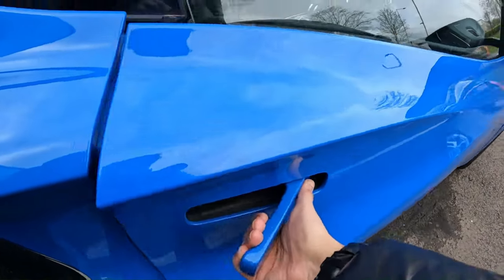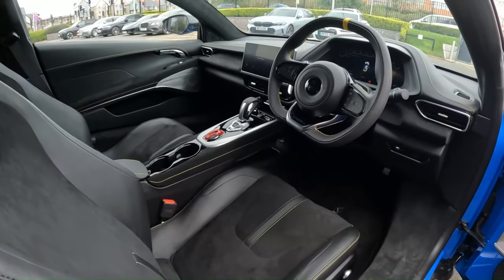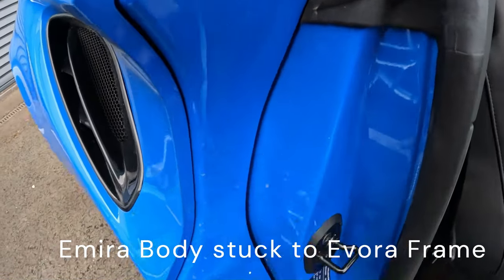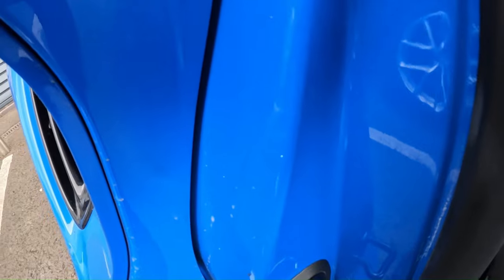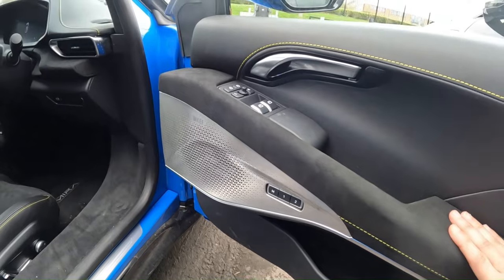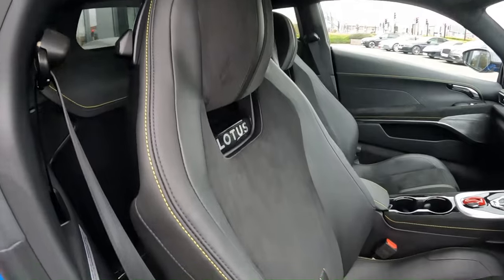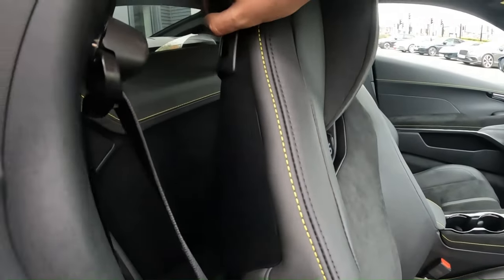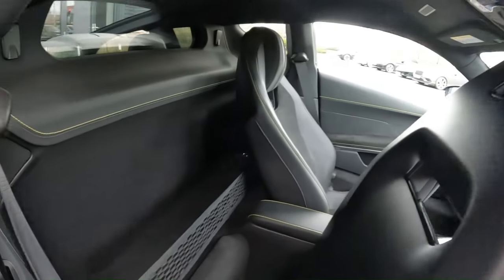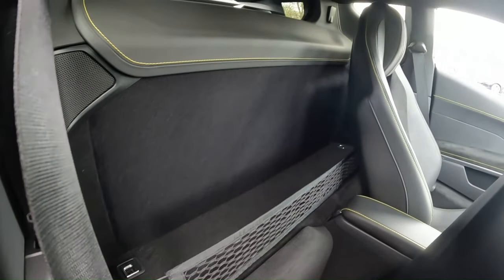Coming to the business end now. What an interior. Because this car is an evolution from the old Evora, the body kit is actually stuck to the chassis. This has the KEF audio sound system. Alcantara interior with yellow stitching, and despite being a 2-seater, you still have the ability to fold the seat forward. There's even a little coat hook on the headrest and some storage in the back where the back seats would have been on the old Evora.